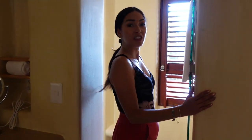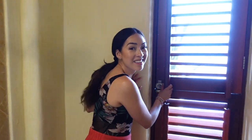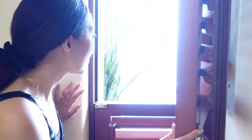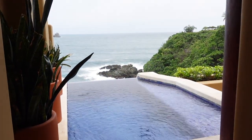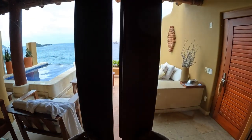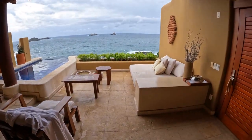Whoa, have a look. Check out the shower. This is an incredible shower and with an ocean view. But the best part, the private terrace with a dive plunge pool overlooking the ocean.